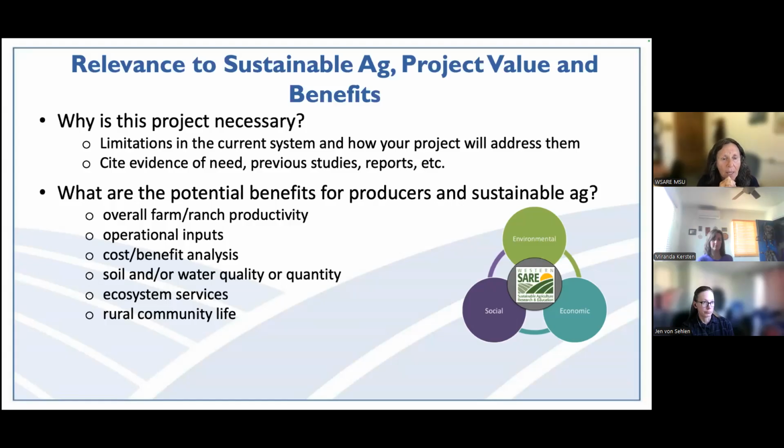Here are particular examples of what you could address. Please talk about the current limitations of the system that you want to study. It's a very good idea to cite evidence, to use references. You need to cite previous studies, previous reports. And in terms of benefits, here there is a list of examples that you can use.